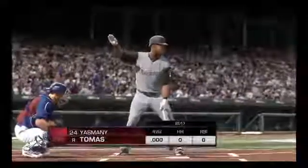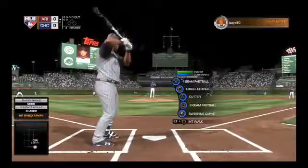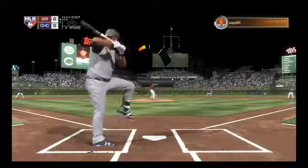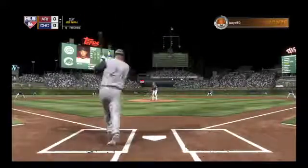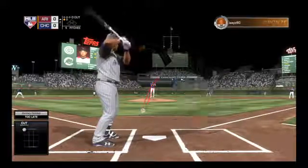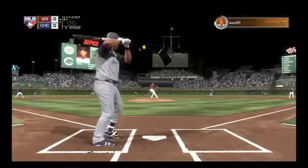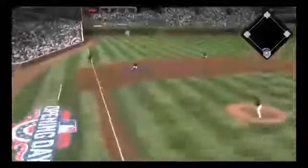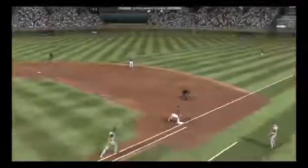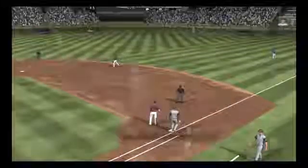Here's Yasmani Tomas. He'll lead it off here against Cole Hamels. Left fielder Yasmani Tomas. Starts him out with a cutter, and he gets him to swing through it. One strike. Into the windup. Here comes the 0-1. Hit to third. Russell has it. Throw to first will be in time, and there's one gone here to start the second.